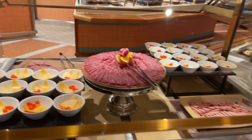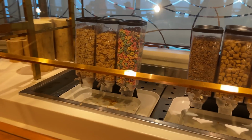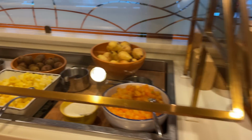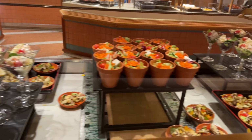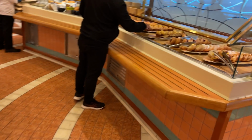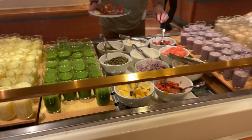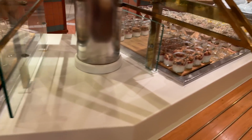So you've got your Mediterranean style, right? Breakfast, meats and cheeses. Got your cereals, which is my favorite. Got your fruits for you healthy folks. Like salads here, breakfast salads. Bunch of pastries. I have no idea what those are, but they look good.